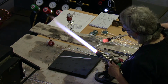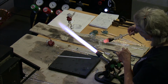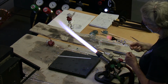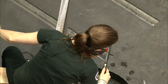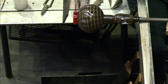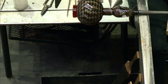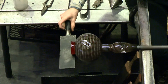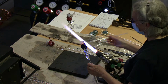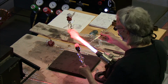So I'm turning it, I'm watching it. I can feel when it's really soft, I can feel as the weight shifts a little bit on the end of the rod. And so I'm waiting for it to get nice and firm before I stop turning it, because otherwise it's going to droop in some direction that is probably not the direction I want. So a lot of watching and waiting to get that head to the shape that it needs to be, even though it's an extremely simple shape. So I'm going to add some red glass for the arms next.